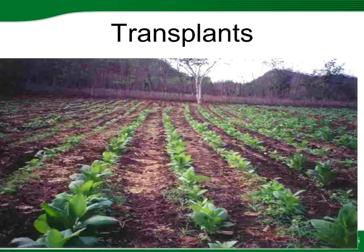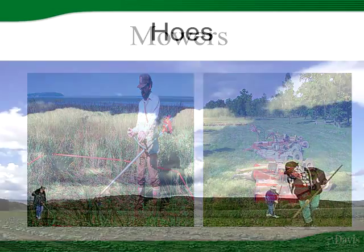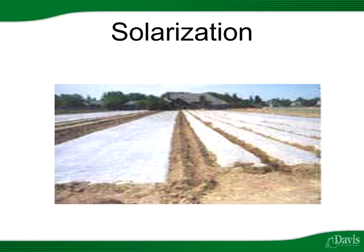So the use of transplants, of course, you're saving time. You give them a jump start from any weed. They're already advantaged. Once you close that little canopy in between the rows, shade them out, then your weeds are less and less. Mowers, weed whackers, bush hogs, depending on how big your garden is. But mostly, we use a lot of weed whackers around in the parks. Hose, good old hose, hula hoe, hand pulling, solarization we talked about.